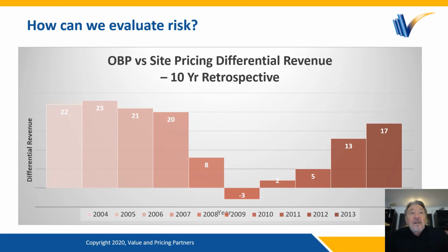Now, of course, this entails risks. Are you willing to set your price based on number of cars sold, particularly coming out of the Great Recession? So what we did, using the pricing model that we had created, we took the customer's data from their historic 10 years, and applied that within the model to look at how customers behaved and what the business outcome would be for outcome-based pricing versus site pricing. What is the differential revenue, a 10-year retrospective?